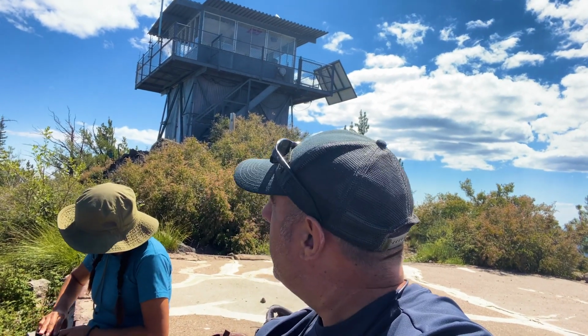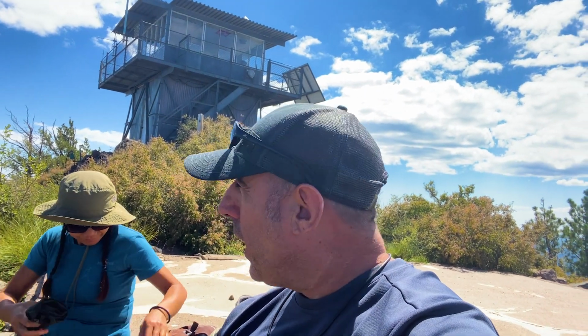Here we are. Here's the lookout from the top. It is unmanned at the moment. Nobody is up there, and we are currently the only people here at the summit. When we first got up here, we did have one couple that was here, but they just left, and they said that they had seen about 20 people this morning, going up and down. It's now about 11 or 11:30, and it seems like for most people the hike is already over. They came up much earlier this morning and left.